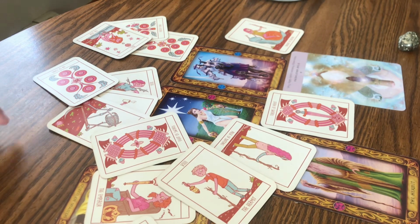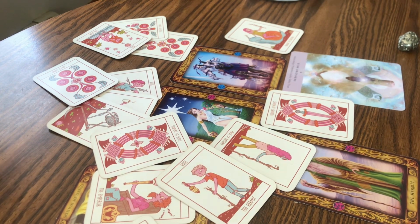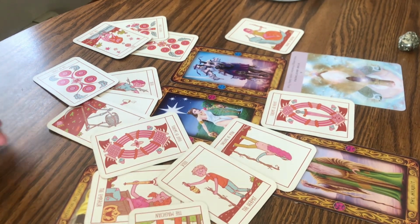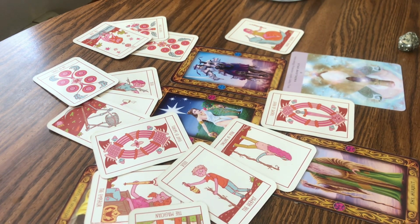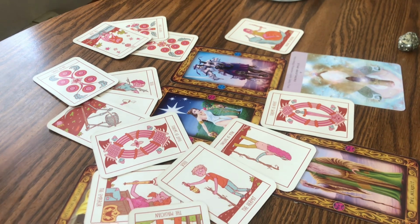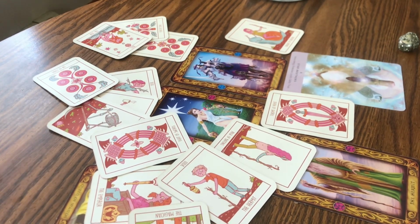I just think that there might be some mistruths here. And by the way, if there isn't anybody in your question who is really lying, or another party who could be deceitful, then there's just something that you believe that isn't true, or something you've been told that isn't true. It comes out in tarot quite literally as a lie. It doesn't necessarily have to be an actual lie that you would think of, like somebody blatantly lying to your face.